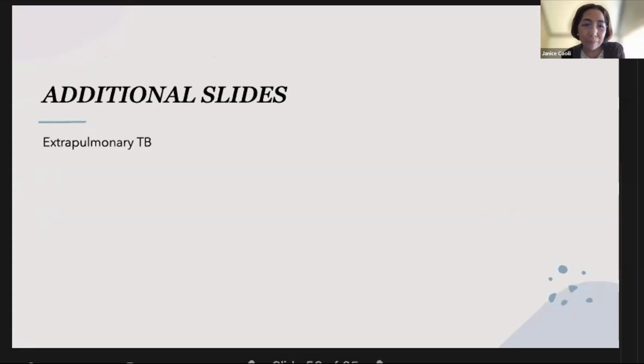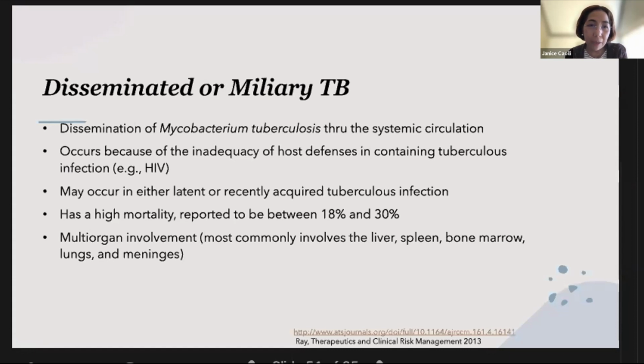Sorry. Anyway, so for extrapulmonary TB, I just want to show you a few more slides, no? Disseminated TB is also miliary tuberculosis. And it usually occurs in patients with AIDS because they cannot really mount adequate immune host defenses to contain the TB infection. And the mortality rate is very high.